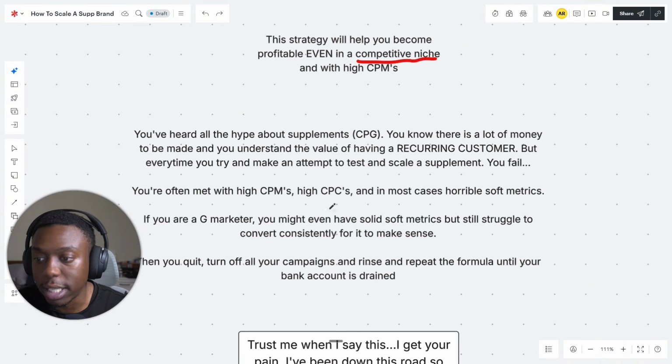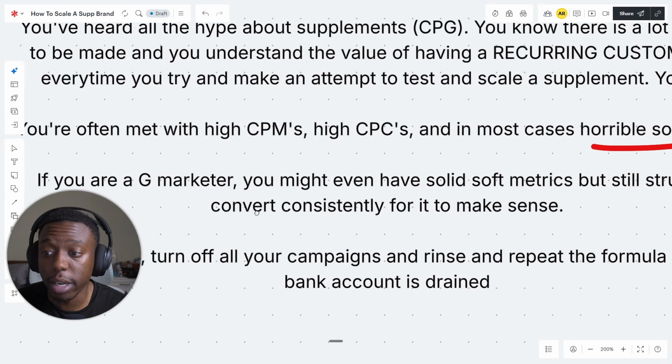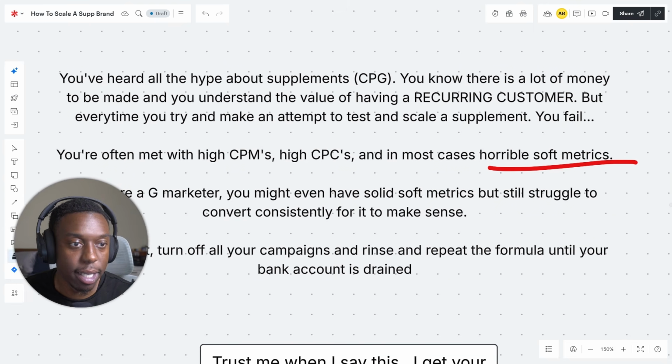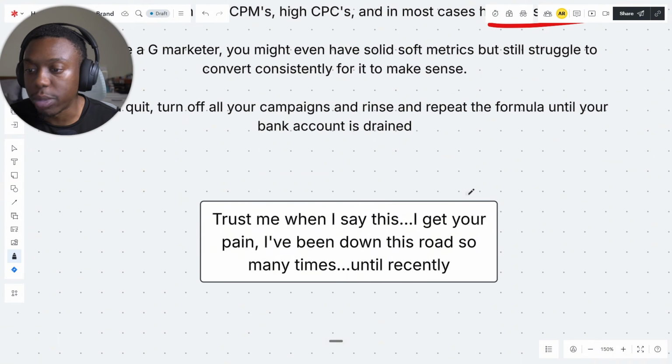You're often met with high CPMs, high CPCs, and in most cases, horrible soft metrics. If you're a good marketer, you might even have some solid soft metrics, but still struggle to convert consistently for it to make sense, right? How frustrating is that? So you end up just quitting, turn off all your campaigns, and rinse and repeat the formula until your bank account is absolutely drained. Trust me, when I say this, I get your pain. I've been down the road before many times until recently.